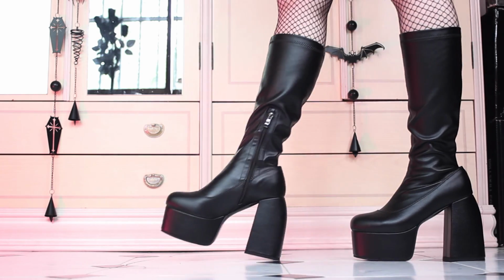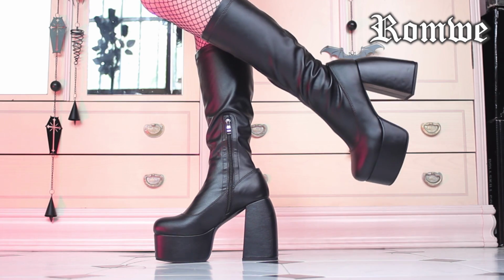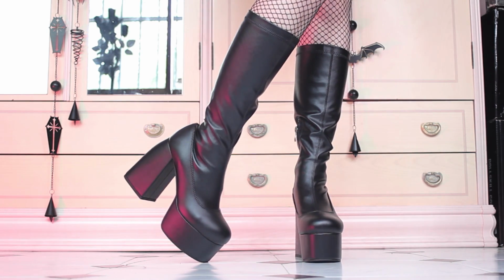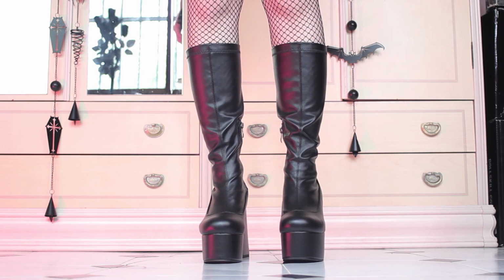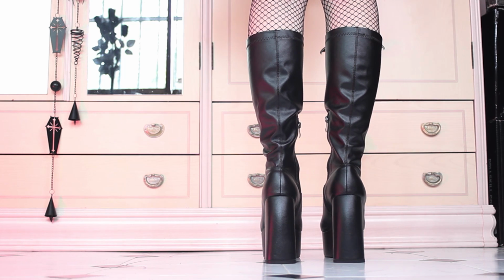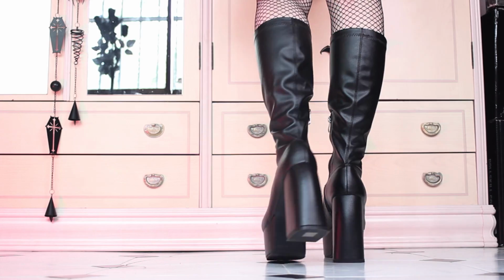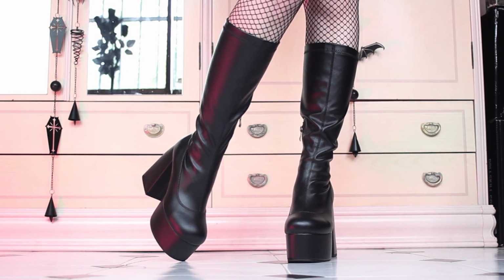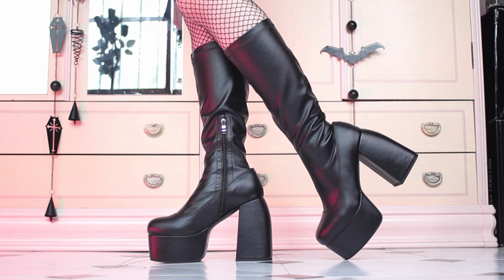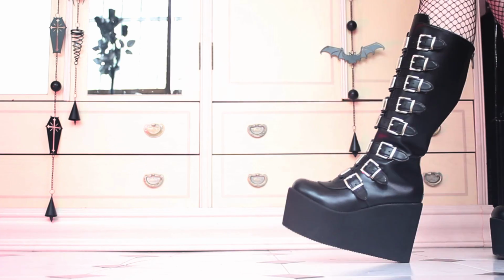These ones are from Romwe, and if you've watched my videos, you know I have a ton of things from them. These are a knockoff of the famous Naked Wolf design, and although I don't usually wear knockoffs, I think that the originals are way too tight and my thick legs would never fit in them. So these ones are more thick leg friendly and they're very comfy. As I said, I barely ever go out, so I only wear them for photos, but I really love them.